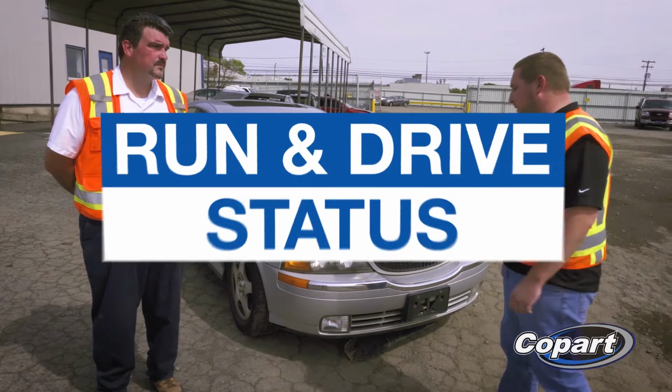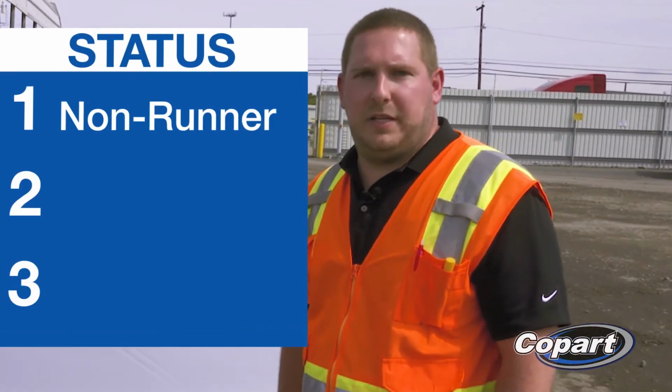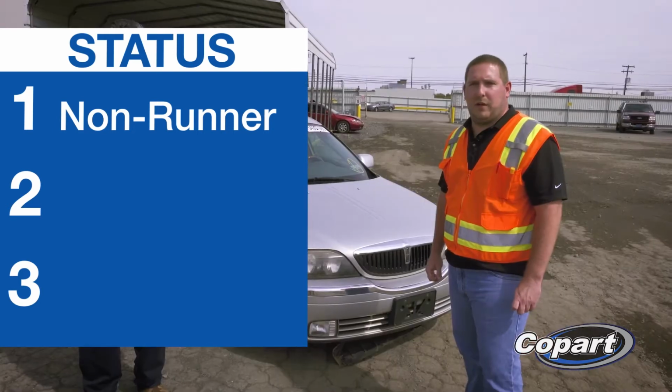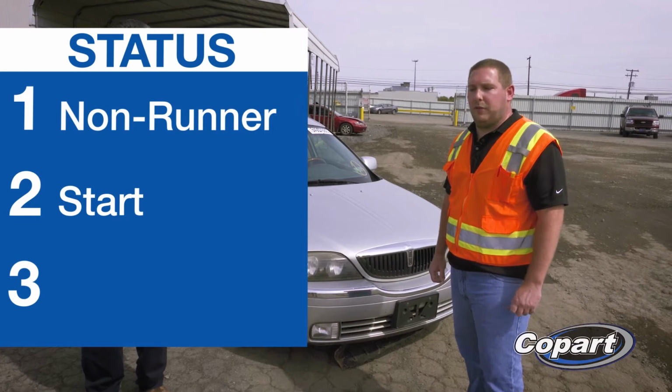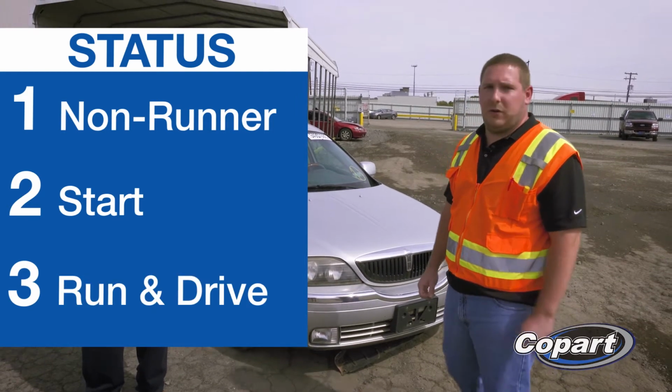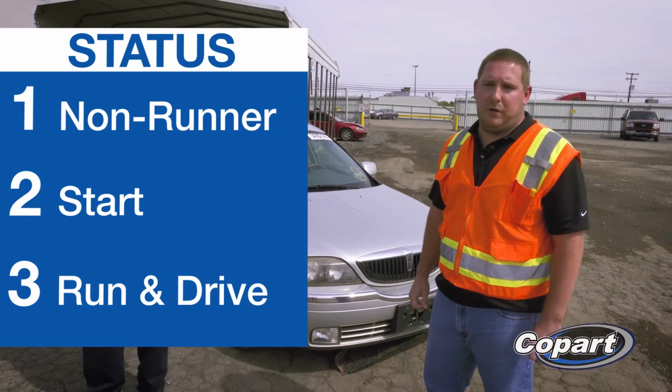Also is run and drive. We have 3 different statuses for run and drive here at Copart. One is a non-runner, which means that the vehicle does not start. The second one is a start, which means the vehicle starts but it does not move under its own power. And the third one is a run and drive, which means that the vehicle starts, goes into gear, and moves forward under its own power.